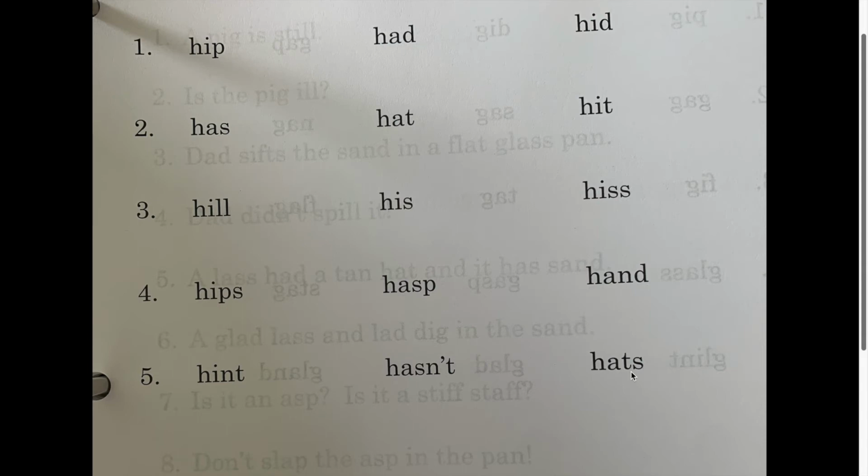Remember that rows go side to side, which are horizontal. Columns go up and down, which is vertical. So first we're going to read down the columns. Ready, read. Hip, has, hill, hips, hint. Had, hat, his, hasp, hasn't, hid, hit, hiss, hand, hats.